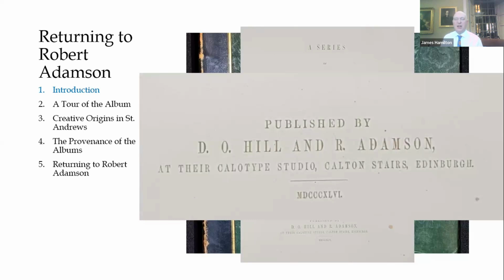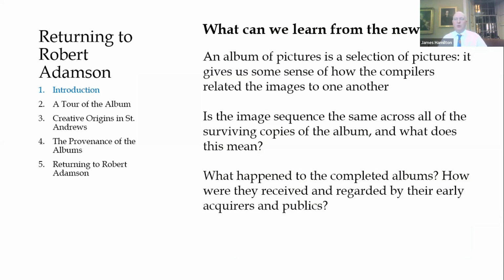Now, we're going to be discussing this album, which this is my first introduction to it. We're going to start by having a look through the album and discussing what comes from that. Then we're going to look at where its origins were in St Andrews, in the photographers working there before Robert Adamson came to Edinburgh in 1843. Then we're going to look at the provenance of this particular copy of the album first, and then consider what we know about provenance of other surviving copies of it. And if there's time at the end, I'm going to talk a little bit more speculatively about Robert Adamson himself. First of all, what can we say about what we can hope to learn from an album like this?